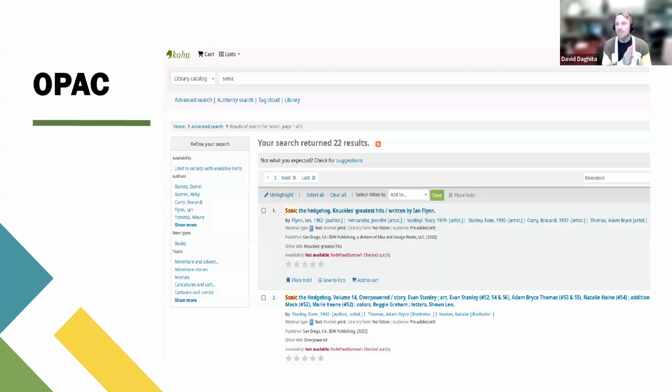This is the OPAC. So this is the part that you guys would see if you went to your library. This is where you would type in. Right now, we are looking up Sonic the Hedgehog. It's made a comeback in the library world, so kids are all about it right now. So you'd be able to search that, and then it gives you links, everything's linked, which is great. There's a lot of hypertext inside Koha that you can jump around and get to different parts, information and material inside Koha, which is great.